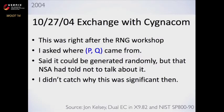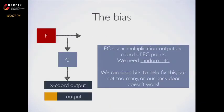There is one little sticky wicket when it comes to dual EC. The problem is, and this is a little bit technical, and I'm trying to keep this very high level, but the problem is that what we're using as the output of G is not the entire elliptic curve point. It's the x-coordinates of the elliptic curve point. And what we want is random outputs. G should be putting out random or indistinguishable from random values. This was not an early requirement of this specification, but it later became one. The problem is that x-coordinates of elliptic curve points are not uniformly distributed. Only about half the points are. So we need to do something to make them look a bit more uniform.